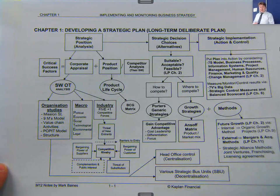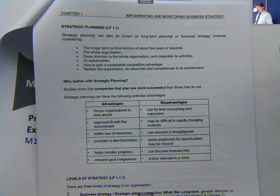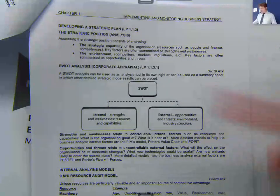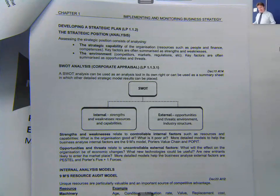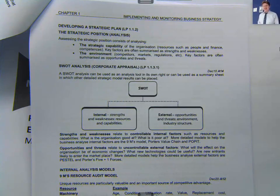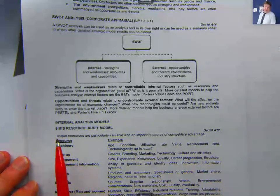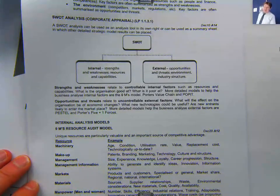Once we've looked at what Chapter 1 is about, I start to get into greater detail. What do we mean by a strategic plan? What do we mean by a SWOT analysis? As we go through each of the models, I also flag up when this was tested. For instance, SWOT has not been tested for many, many years. It was last tested in December 2010, in Section A, for 14 marks. More recently, we've had questions on models such as the 9M's resource audit model, tested in December 20, for 12 marks.